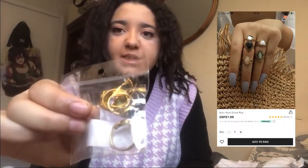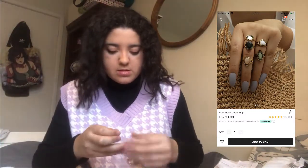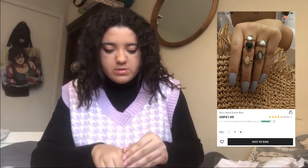Now we have a set of more rings that look like they'll be too small for me. If I open these up, we'll see. These are gold rings with like gemstones in the middle.